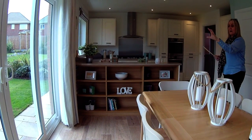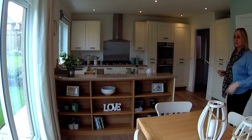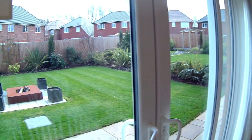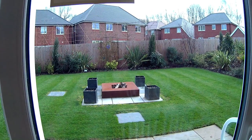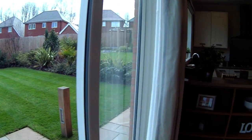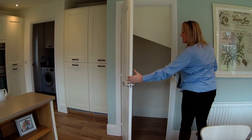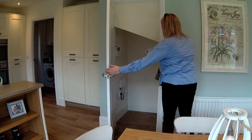Again, with the French doors out to the back garden. They've got a fire pit out there. They've got a really good table with 8 chairs around it, so it just shows you how big this space is. We've got a door here, that's your storage, upstairs cupboard, with your router and things.